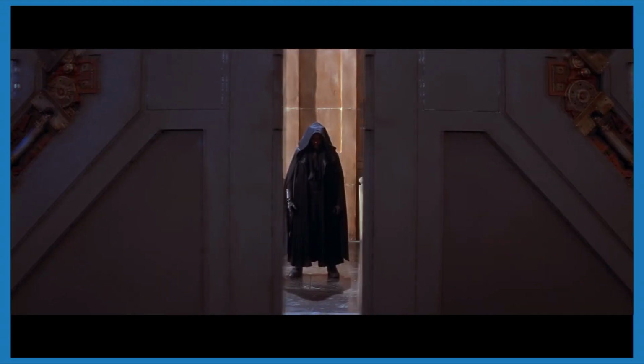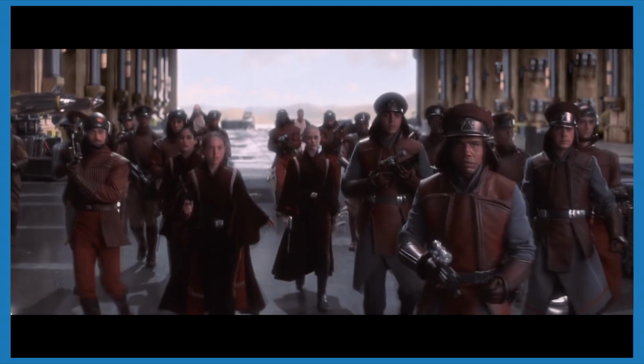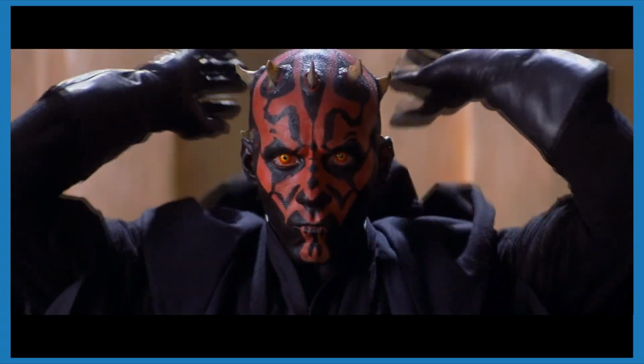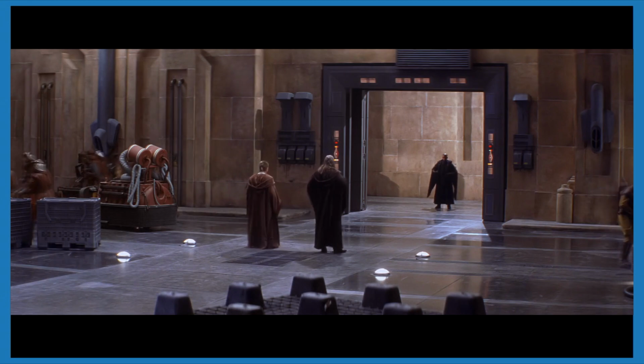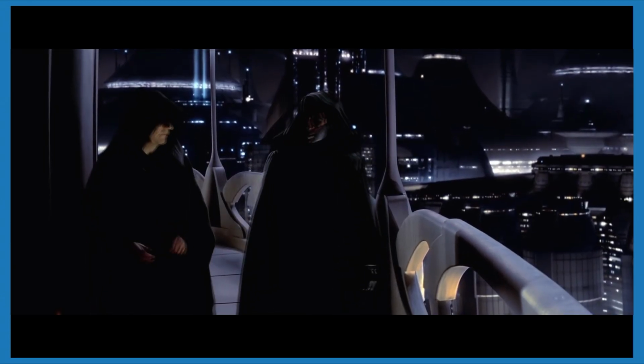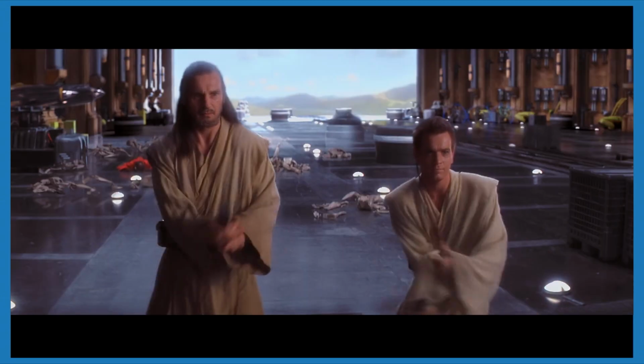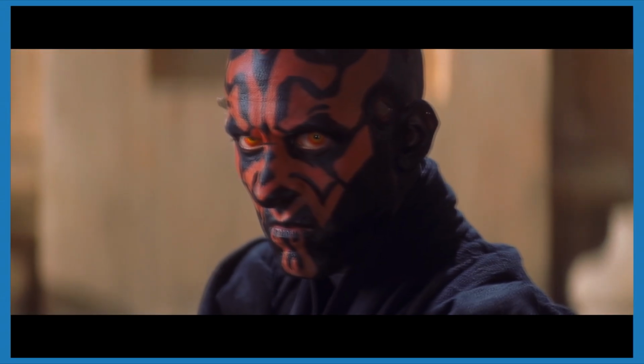Maul didn't try to ambush anybody, he stood behind a door and waited for them to come find him. And he lets everybody else run away. I interpret this as him wanting a real fair fight. He's probably been itching to fight a real Jedi his entire Sith career, and he wants to test his skills. And the Jedi, of course, are going to engage with honor.